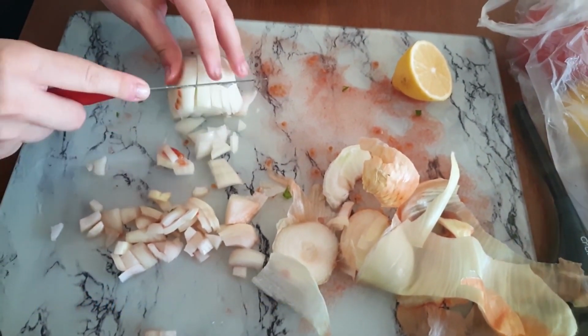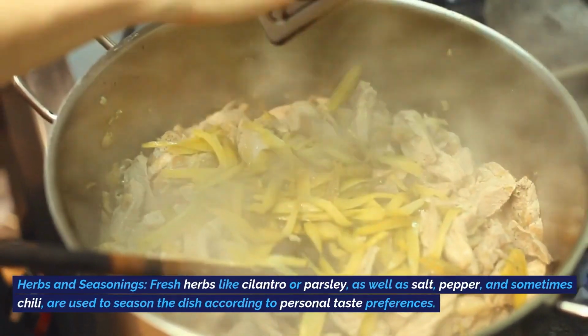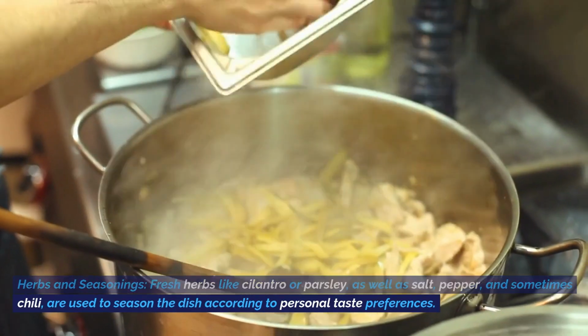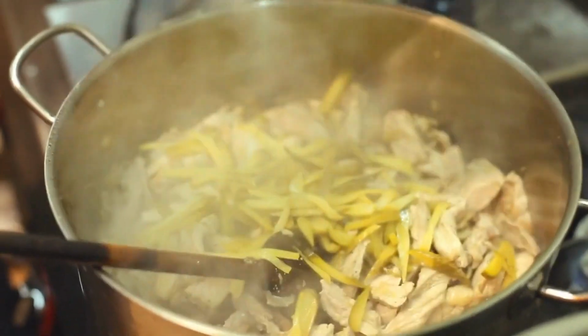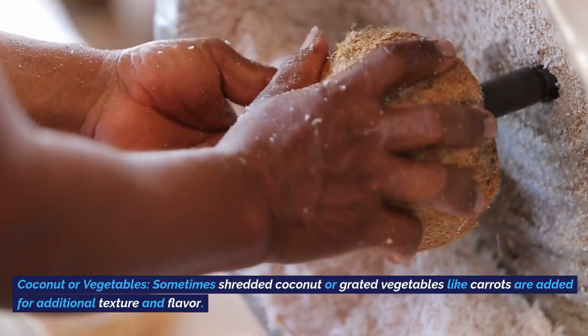Chopped vegetables. Ingredients like tomatoes, onions, cucumbers, and sometimes peppers are commonly used to add freshness and crunch to the salad. Herbs and seasonings. Fresh herbs like cilantro or parsley, as well as salt, pepper, and sometimes chili are used to season the dish according to personal taste preferences.